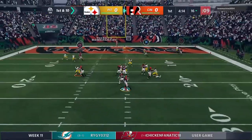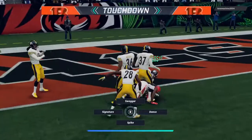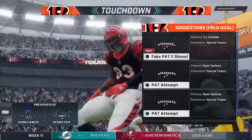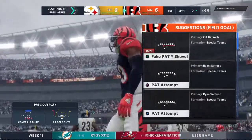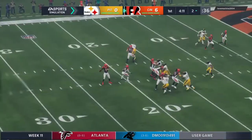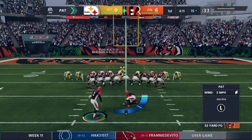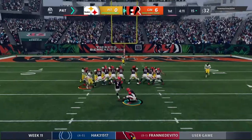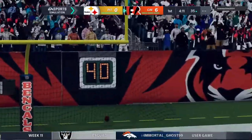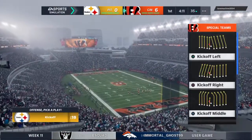From the red zone now, here's Burrow, 1st down. And it's caught. And he will take it on in for a Bengals touchdown. Tyler Boyd, his 5th touchdown now on the year. And the Bengals are going to take a 1st quarter lead. The call is to go for 1 and kick the extra point. And his kick is no good. An inauspicious start here kicking-wise as this one stays a 6-0 game.